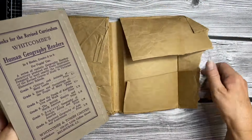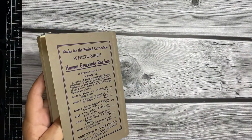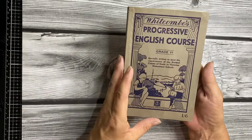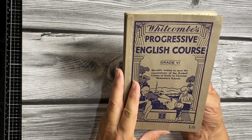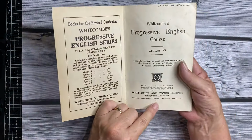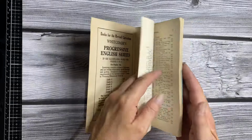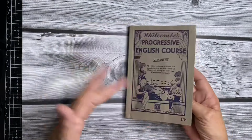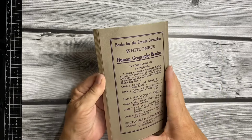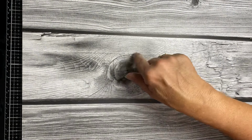Hang on, pull that out. Let's just move that over there and that over there. Love it when they put their own covers on because it almost looks new. Specially written to meet the requirements of the revised course of study in Victorian elementary schools, 1934. So I was really happy with this. And at that stage, I hadn't even seen the cover. Brilliant. Absolutely brilliant. Oh, awesome. That was a good find. That was a really good find.